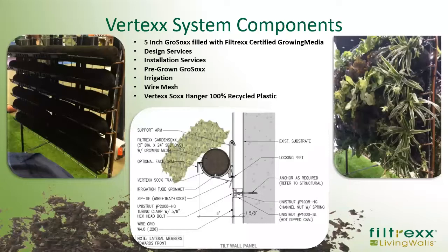And so basically what the Santa Barbara Zoo did was they just pulled out the vegetables, cut the sock open, created a compost pile, and then you could actually recycle our mesh sock. You can throw it in the recycle bin. It's polypropylene, and they just got new socks and planted new plants. It's just so much faster than pulling out a plant and trying to replant it, putting new growing material in there. So yeah.